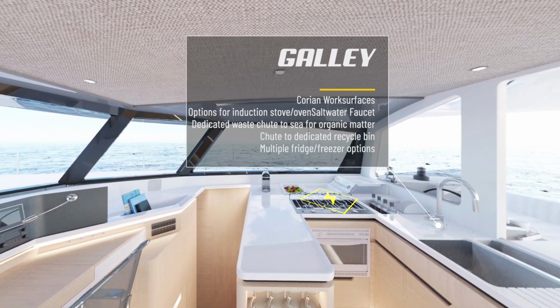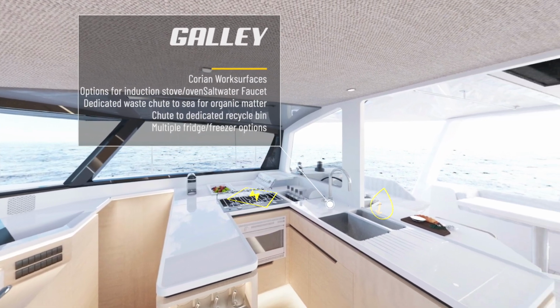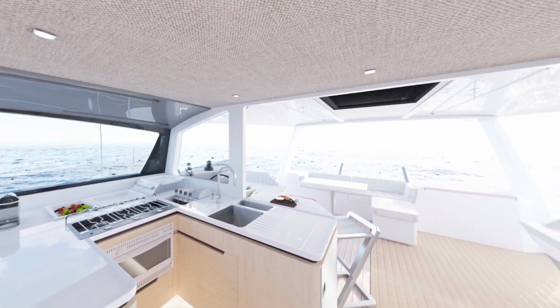As for the galley, we wanted Corian work surfaces. We wanted to have an induction stove, a dedicated waste chute for the sea, a recycling bin, and multiple fridge and refrigeration options. Again, it's all there.